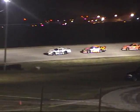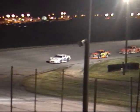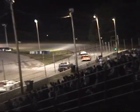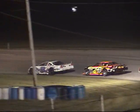27 complete. 3 laps to go. Justin King still the race leader. Dean Cook second. Derek Hoffman third. Oliver Fitzwater and Terry Fisher Jr. the top 5. Back to green flag racing. Hopefully going to settle the feature number 2 here tonight for the late models. King stays in the race lead.